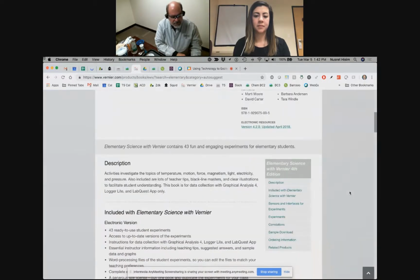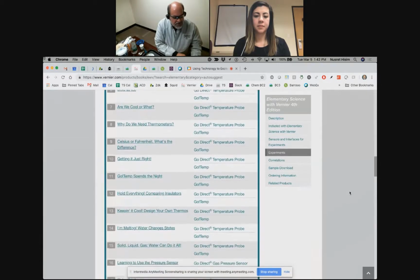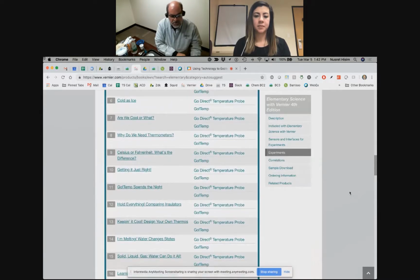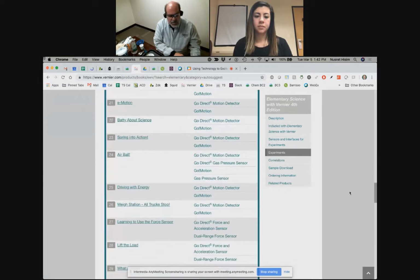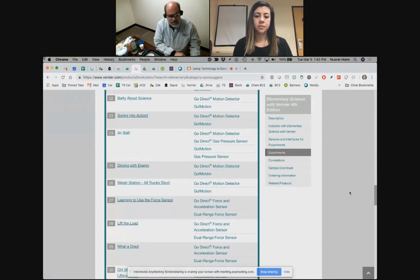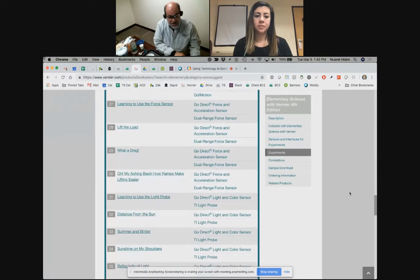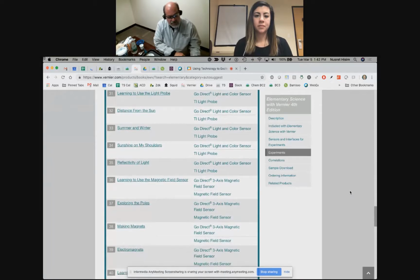And you can see that for the first, looks like 13, 14, 15 experiments in this elementary manual, you can use a temperature probe. So you can get a lot of bang for your buck with a temperature probe. And we've already worked these experiments out for you. But then you notice gas pressure, motion detector, these are very appropriate. Force is a very appropriate sensor for elementary activities. Light sensor, like measuring the amounts of light in various conditions. And so all of these sensors are listed.